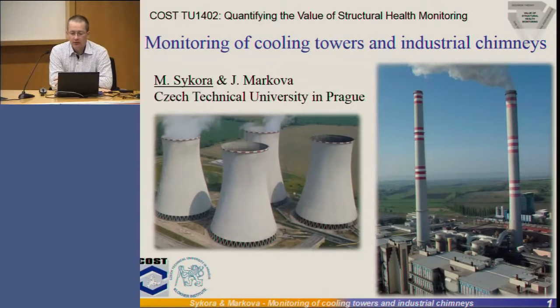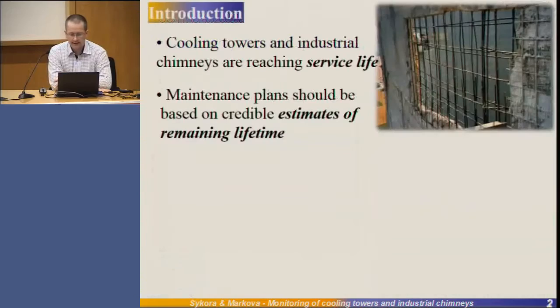In this contribution, we would like to show you what kind of data we have available, and maybe also indicate some challenges which could be points of further activities, maybe under the umbrella of this COST Action. The contribution is co-authored by my colleague Jana Markova and also by Milan Holický.